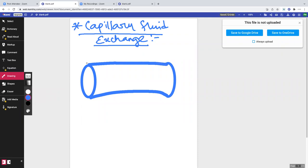Okay, so let's say that this is a blood vessel. We need to calculate how fluid is coming out, and we need to calculate how fluid is coming in. For example, if a lot of fluid comes out, what is that state called? That state is called edema, right?